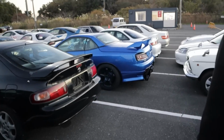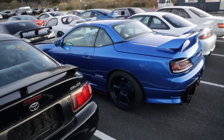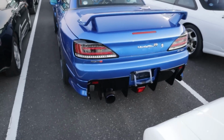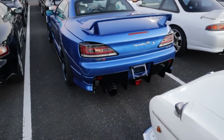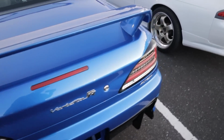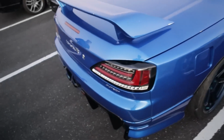So look at this Varieta. Advan GT wheels. I'll give him 5 points for that. Wide body. I kind of like the bumper. Gives me like Origin Labo Chaser bumper vibes. Also gives me a bit of a Ferrari vibe, that light. It's got the newer style headlights.